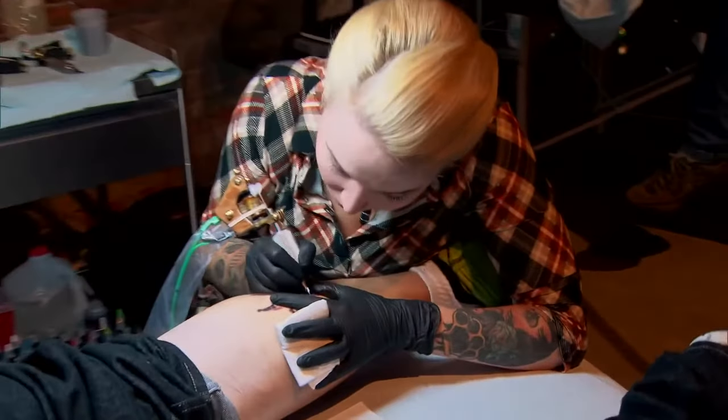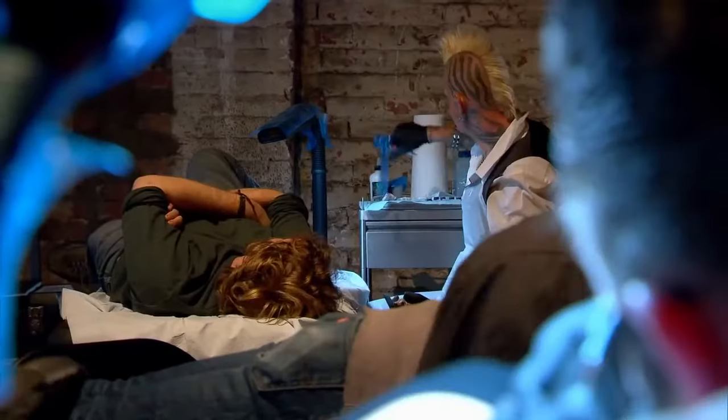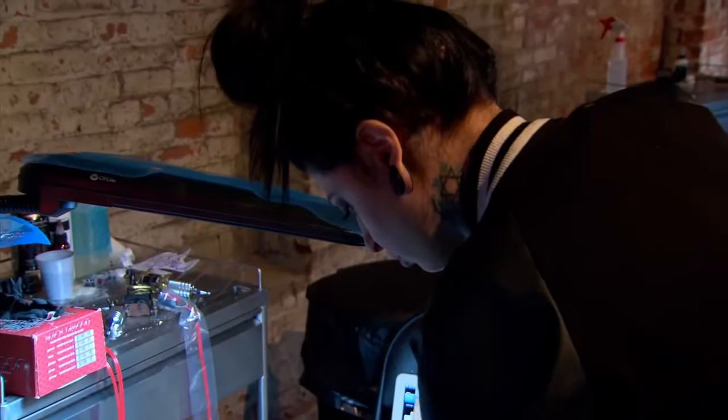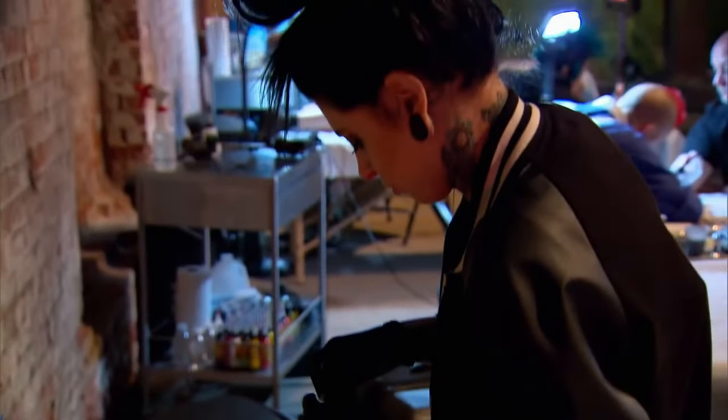Five, four, three, two, one. That is it. Time's up, machine's down. No more ink. I'm worried because mine is potentially the worst. I am freaking out.